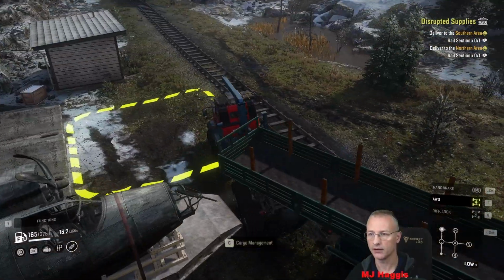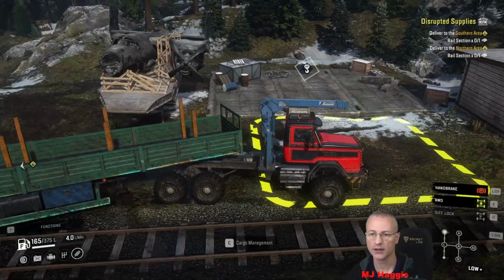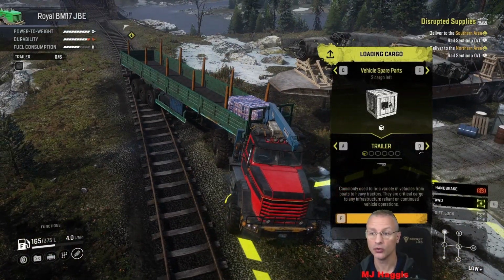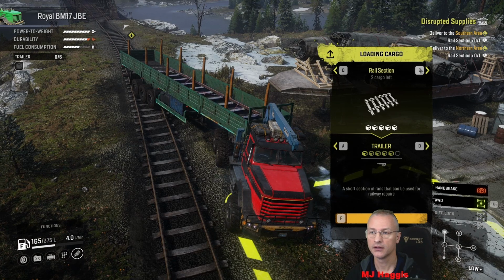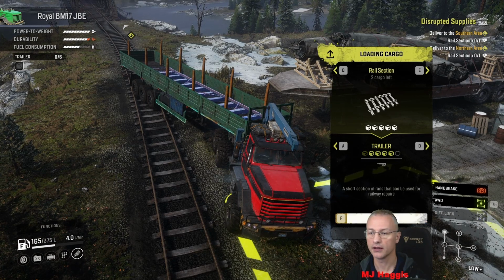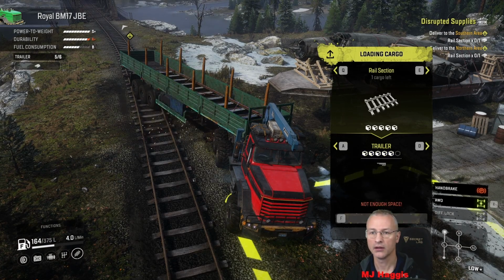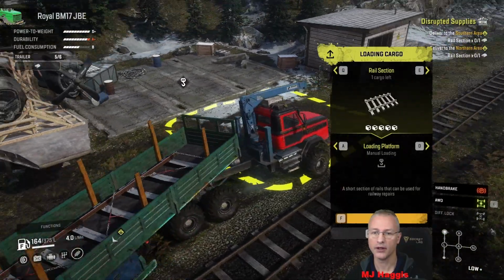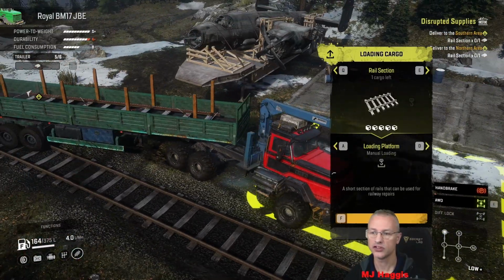Right, rail. Is it? Well, at least I don't have to load it, but I will have to unload it. Rail section, yeah. I wonder if you could put one on top of the other. Loading platform, where's that? Down there. That'll save me coming back. Why don't we give it a go? Yeah, let's give it a go.